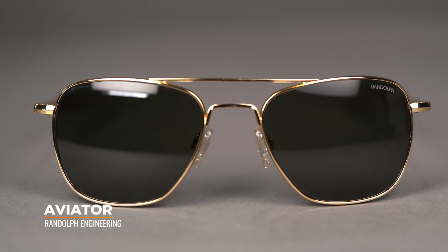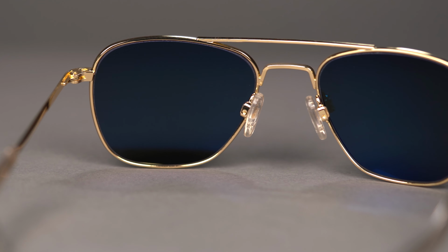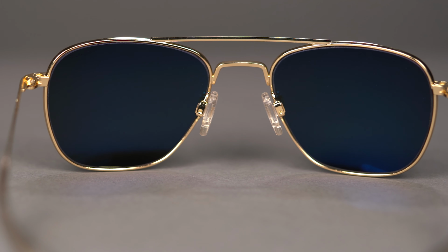One of my absolute favorite aviators, probably not one that you think of in the forefront of your mind when you think aviator, but actually the People's Choice winner of the Rexy's 2020. So definitely a notable consideration if you're looking for aviators. Randolph Engineering is a classic American company, and they have been making aviators for a very long time.